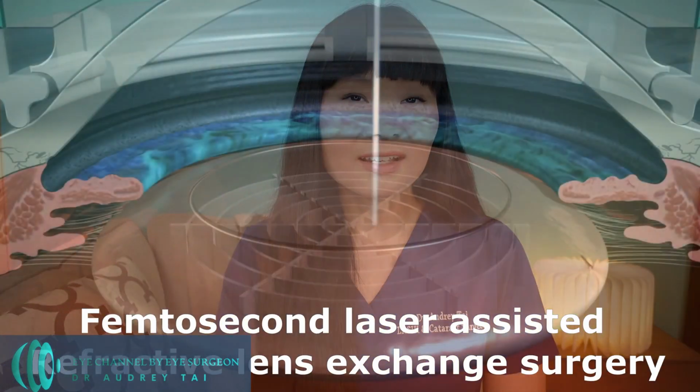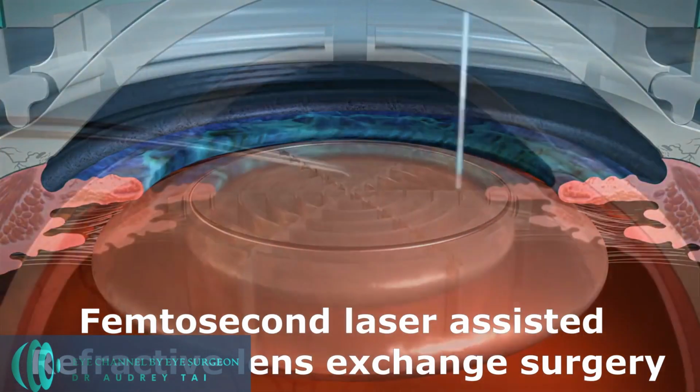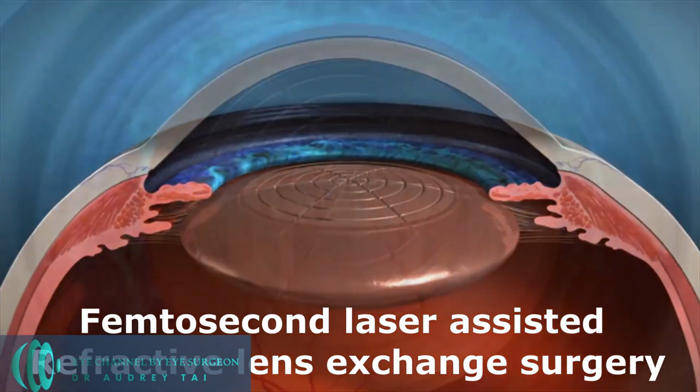I perform femtosecond laser assisted refractive lens exchange surgery for my presbyopic patients. To learn more about the differences between laser-assisted cataract surgery and conventional manual cataract surgery, you can check out this video.